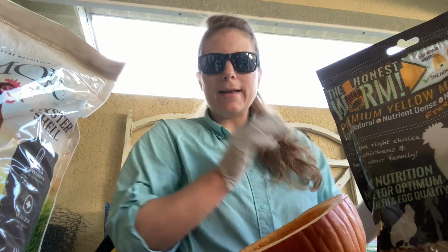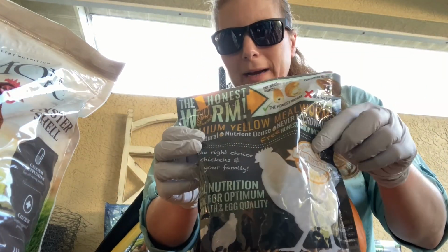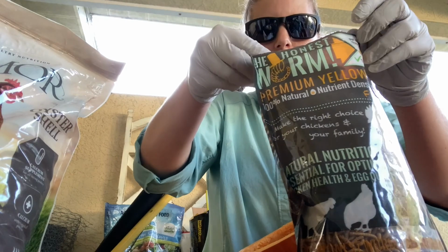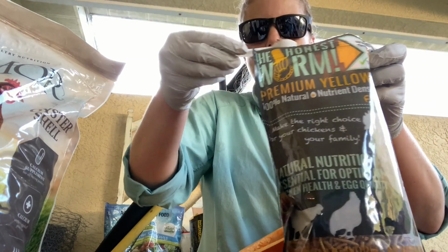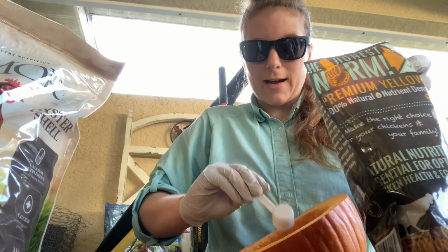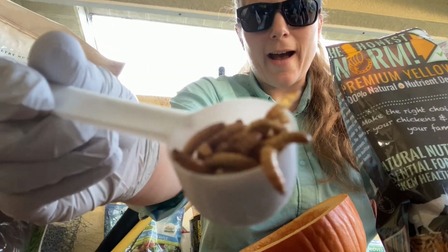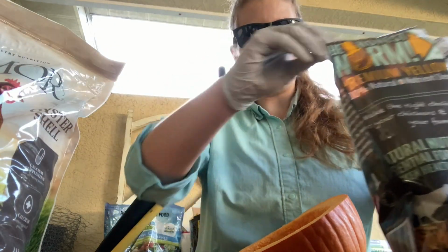Now I'm gonna go ahead and add my delicious mealworms. It comes with a little scoop. Ooh, this is delicious. This is so good. I'm telling you, this makes me very hungry. Look at these. Who wouldn't want that? Who wouldn't want to eat those? All right, so I have my mealworms.